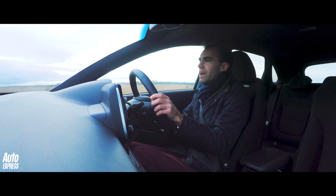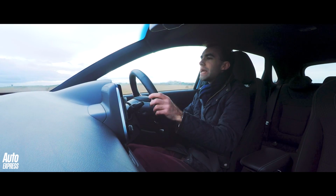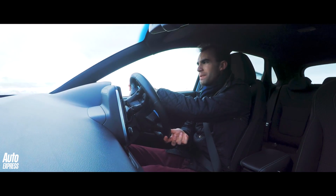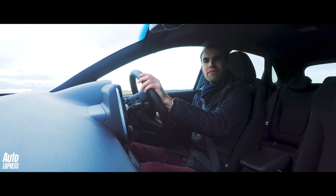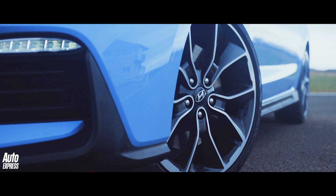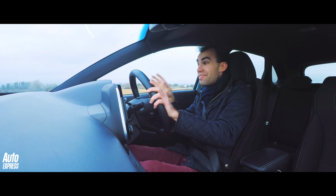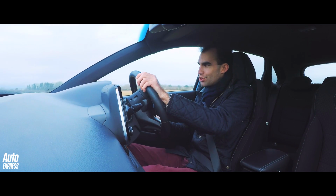But they haven't done it just by sticking a big engine under the bonnet and putting big brakes on it. They've actually employed a very special man. He's called Albert Biermann. Now, he's from BMW, but he hasn't just been making the 3 Series and the X1 and things like that, he's the man responsible for building some of the very best M cars ever. So the usual run-of-the-mill, dull as ditchwater i30 has been totally re-engineered. This car has been developed at the Nürburgring, hence the new N badge on it.